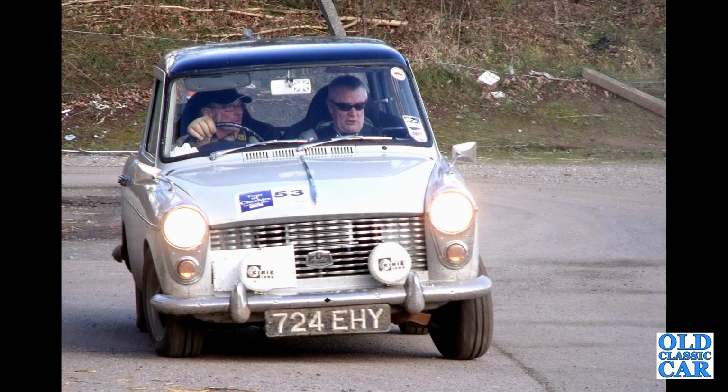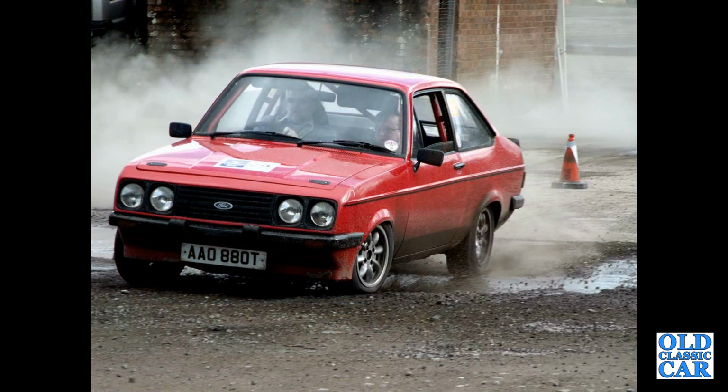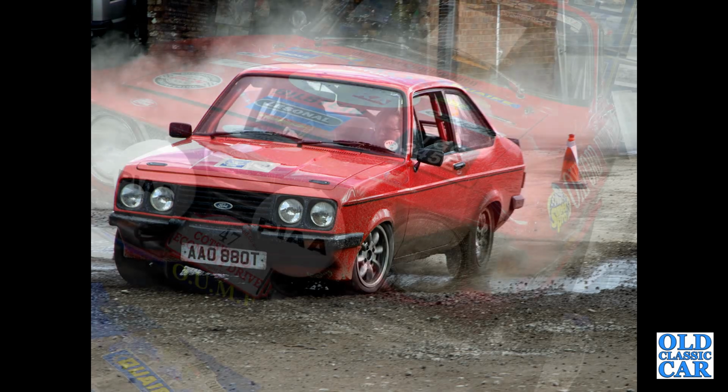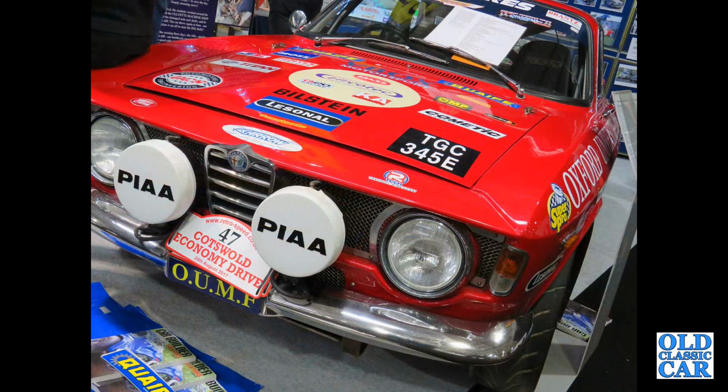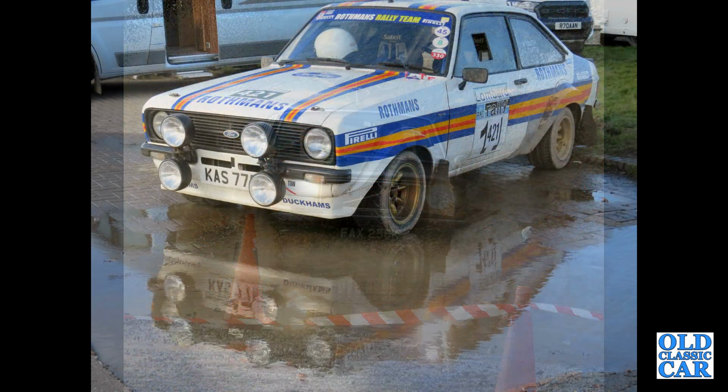Okay, to begin with we have an Austin A40 Farina Mk1 prepared for historic rallying. That's swiftly followed by Ford Escort RS 2000. And here, at Race Retro a few years ago, is TGC 345E, which is a 1966 Alfa Romeo Giulia 2000. And here we have a Volvo 140 series taking an early bath.